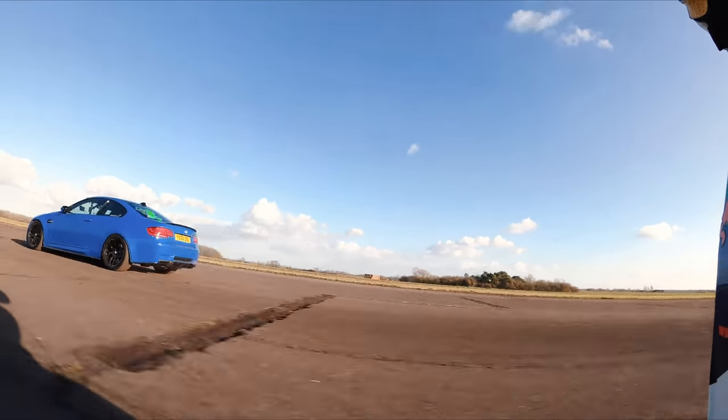And once again, big respect to both lads for stepping up and laying rubber. And as ever, let me know which one of the two you'd prefer on your drive. The one-cylinder menace or the BMW M3?